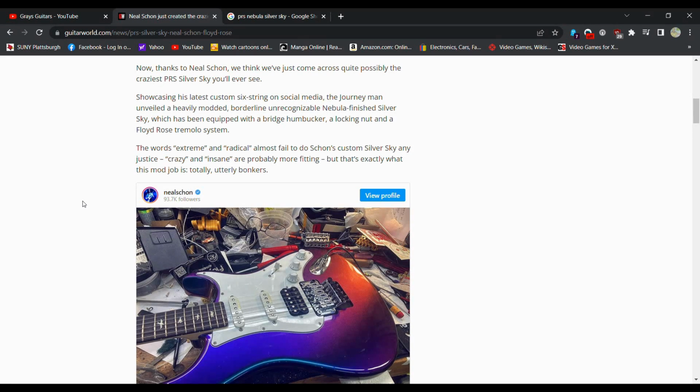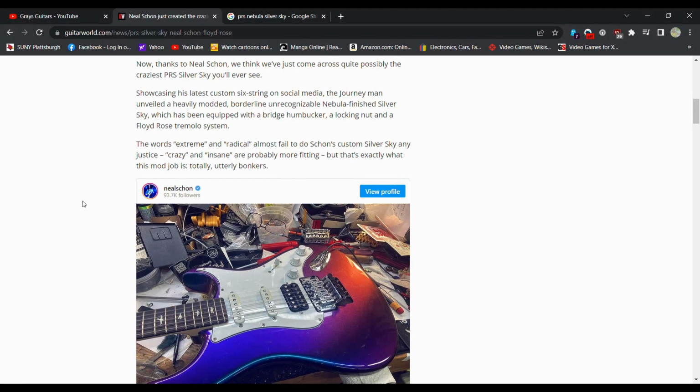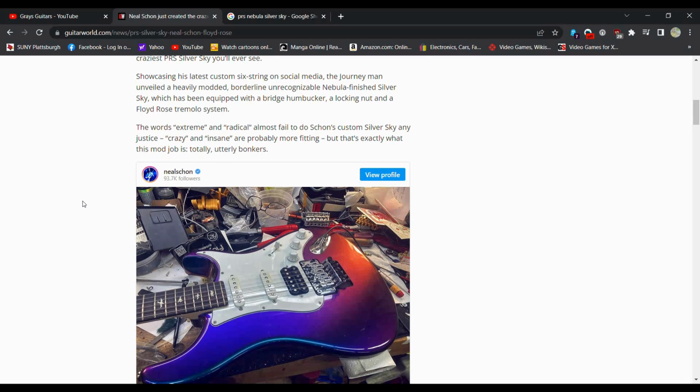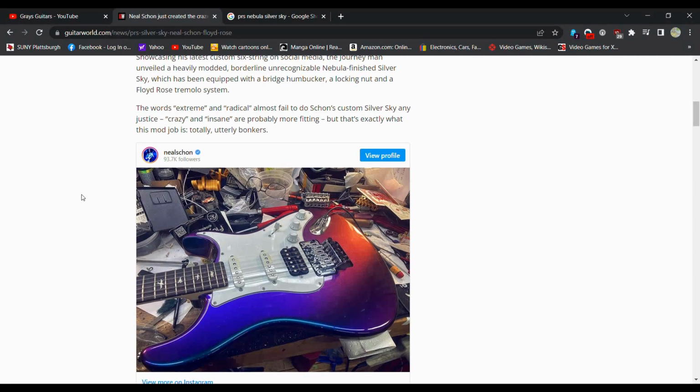Showcasing his latest custom six-string on social media, the Journeyman unveiled a heavily modded, borderline, I don't know why they're calling it unrecognizable. All he did is he put a Floyd in it and he put a humbucker in it. There you go. Spoiled the finish video, done. Unrecognizable Silver Sky, which has been equipped with a bridge humbucker, locking nut, and a Floyd Rose. Well, of course, it's going to have a locking nut if you put a Floyd Rose on it. If you don't have a locking nut with a Floyd Rose, you defeat the purpose of having a Floyd Rose.